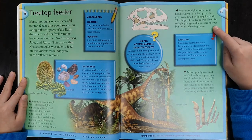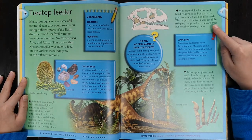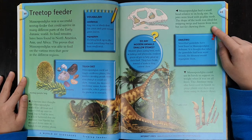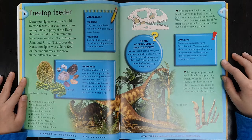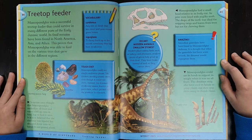Massus pendulus had a small head relative to its body size. Its jaws were lined with peg-like teeth. The shape of the teeth was ideal for stripping twigs and leaves from trees but not for chewing them.